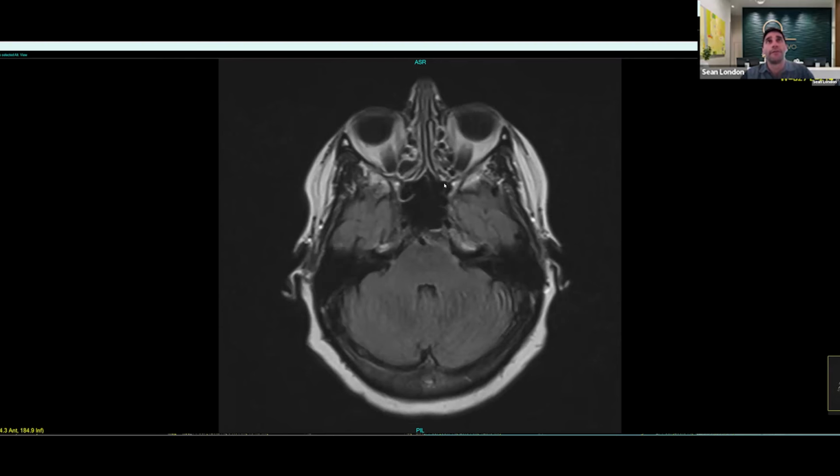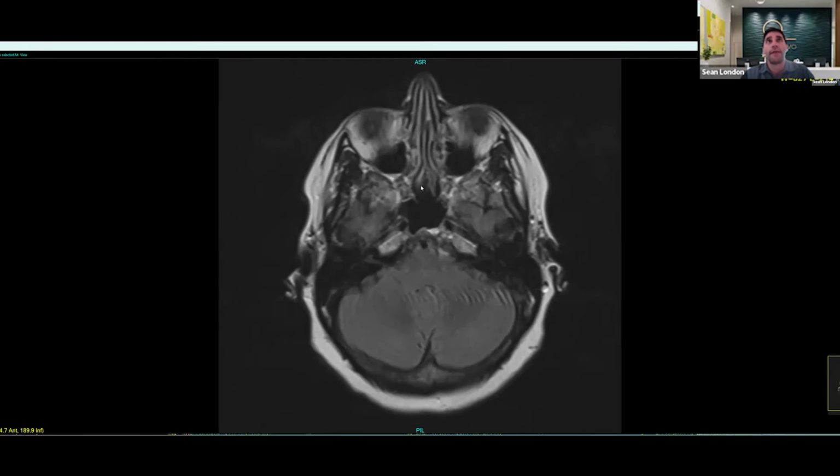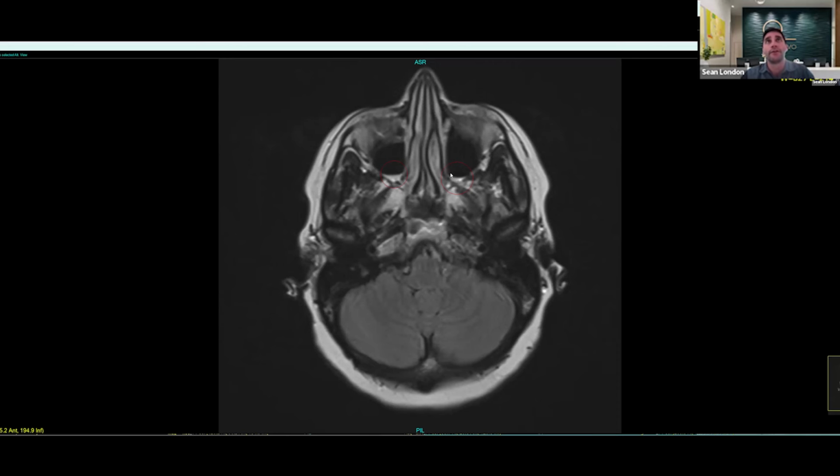As I keep going down, we see more sinuses behind the eyes, and these are air-filled right here. These look nice. And then I keep going further down, and we can see a little bit more tissue thickening back here. This is also some mild inflammation within the sinuses. These are called the maxillary sinuses within the cheeks, but otherwise I don't see anything else going on.